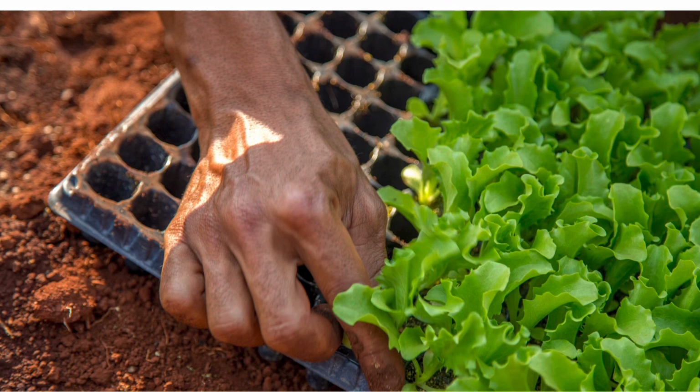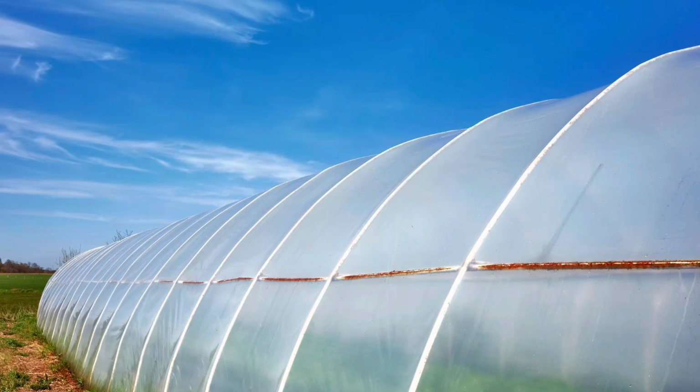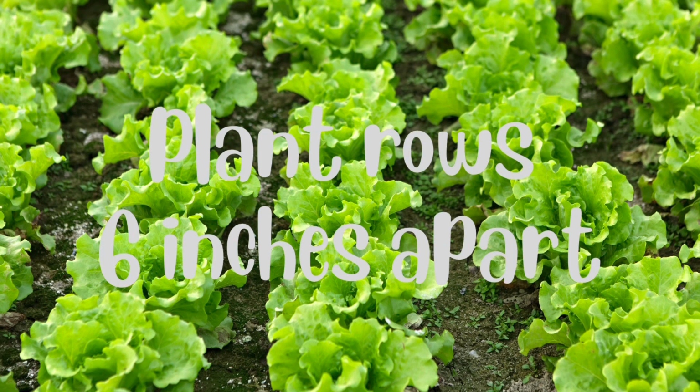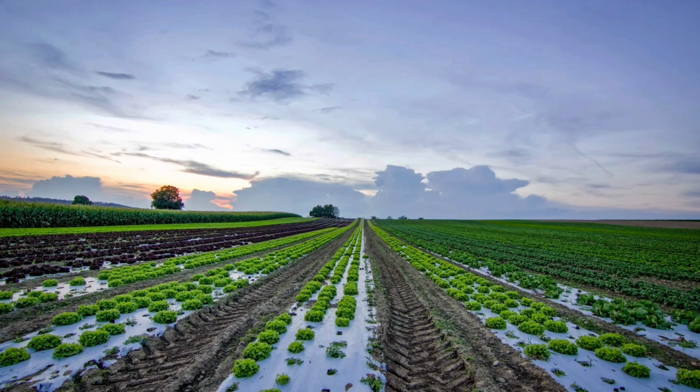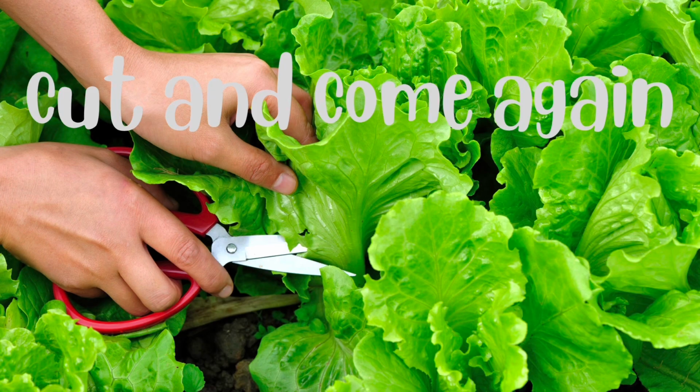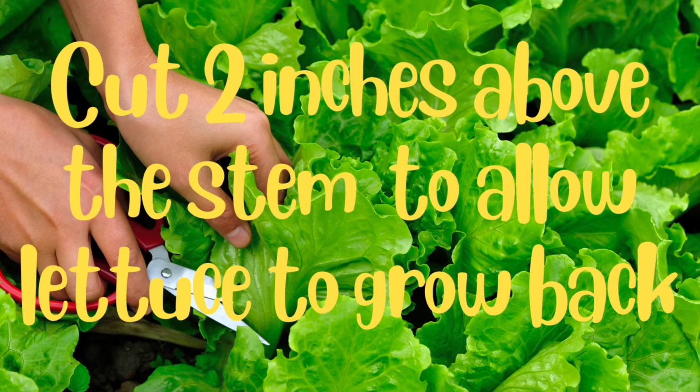The seed germinates best in soil temperatures between 60 and 75 degrees. Plant seed 1/8 inch deep. The rows should be 6 inches apart. You can succession seed lettuce every 2 weeks until the weather turns hot. A lot of varieties are cut and come again. If you leave 2 inches of the stem, this will allow the lettuce to grow back.